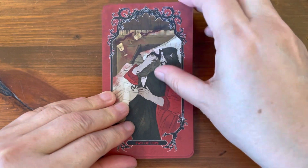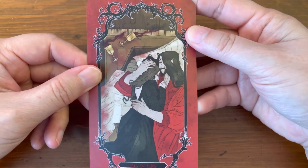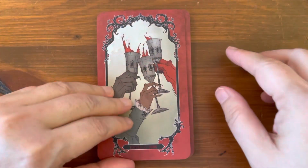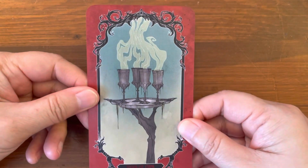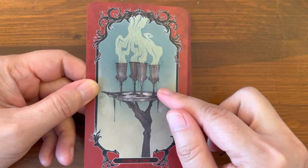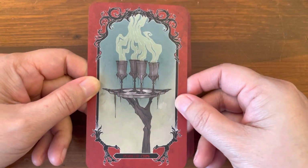Two of Cups. I like this Two of Cups. This Two of Cups makes sense. Three of Cups. Celebration, cheers, friendship. Four of Cups. This is very pippish. And they have 4 cups on the tray instead of one separate by itself.